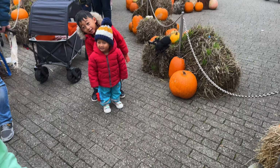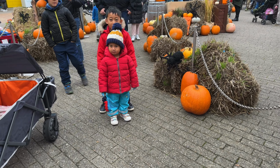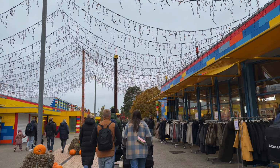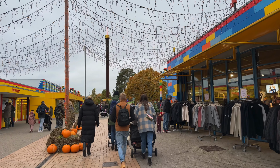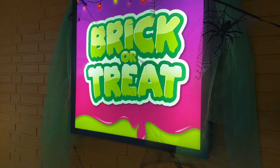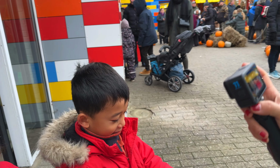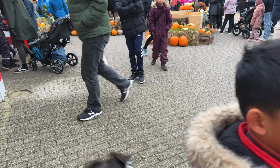Cheers. Now get ready for a trick-or-treat experience, or shall I say brick-or-treat experience, at Legoland Billund. Now you do need to book this experience in advance. What happens is, by the entrance, you can go and get a map as well as a stamp card. And around the Legoland theme park, there are a number of areas where you can go brick-or-treating. You get different treats or bricks, depending on the stop you choose.